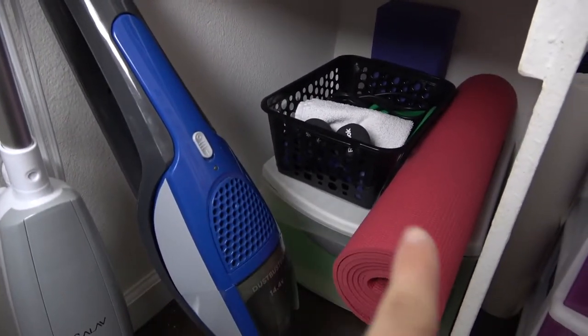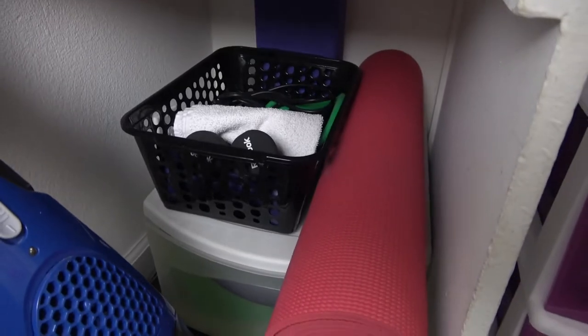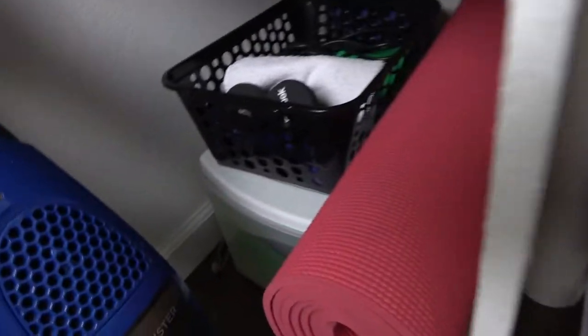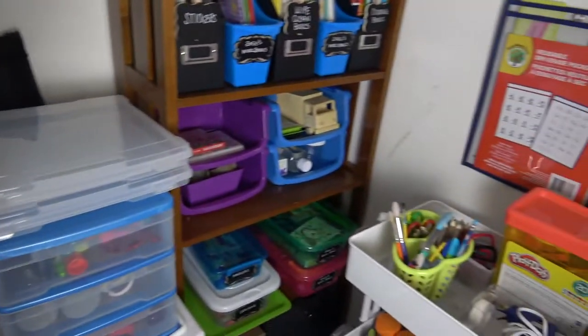Down here, I have my workout stuff that I'm going to keep all together. Not that I work out or anything, but I'm going to start, my yoga mat. And then down here, sorry, I don't go down here a lot. I have my duster stuff, and then I also have the steam mop adapters and stuff like that in there. So I just keep that on the bottom. And then my dustbuster plug is right here, and there's an outlet over there. So this is the art school, whatever, supply area.